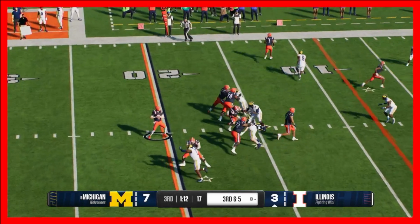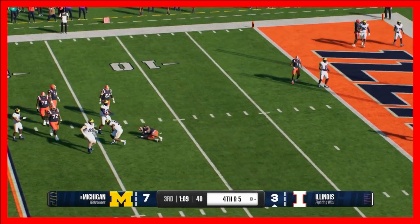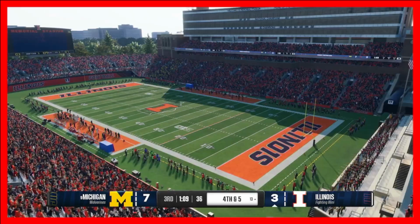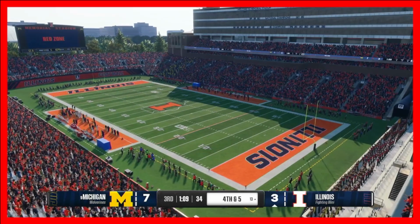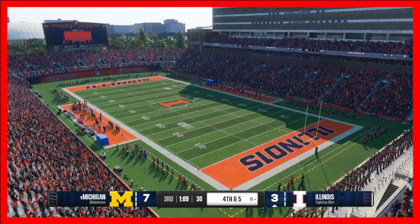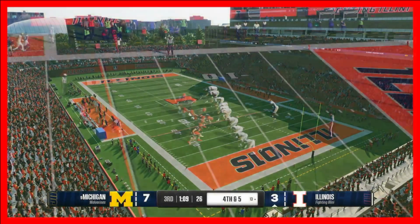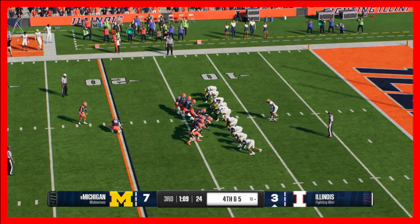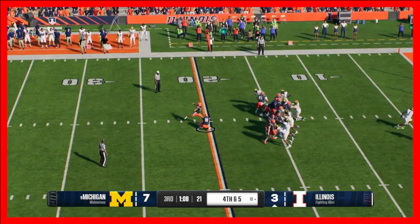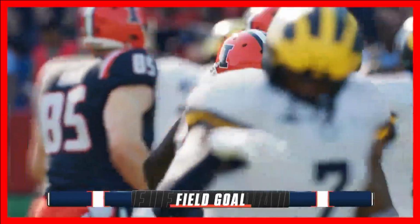Dropping back, it's Altmaier. And that's incomplete. A defender all over him. Knocked the ball to the ground. Fourth down coming up. Well, on 3rd and short and field goal range, they dial up the pass play. Quarterback was trying to get through his progressions. There was just simply nobody open. Couldn't make an accurate enough throw. Ball falls incomplete. Now setting up a big decision here on 4th down. And the field goal unit is on the field. It's good.